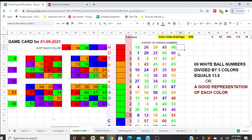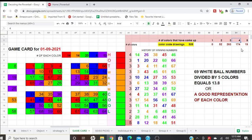Okay, so now I'm going to count how many colors I got. I got 2 green, 1 red, 1 orange, 1 purple, for 4 colors total. So up here I'm going to make this 509 color code drawings I kept track of so far. And now a 4 color combination has now come up 175 times.